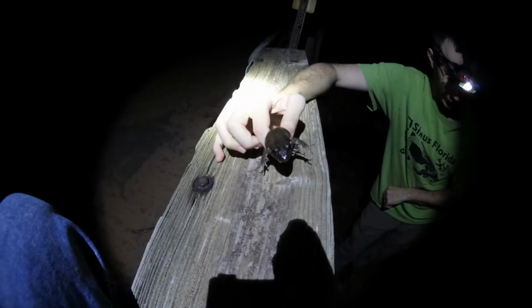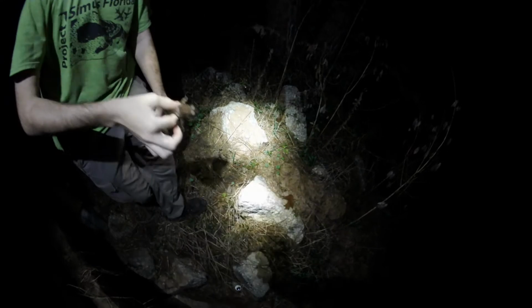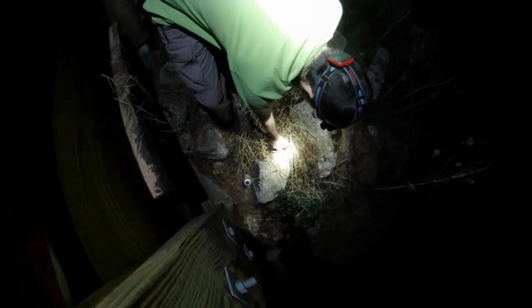Yeah, they tried to burn on the other side and it failed miserably. But there's another one right there. We'll let this guy go get back to eating roaches and beetles and whatnot. Into the water.